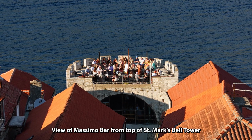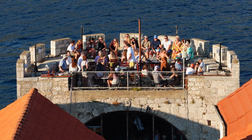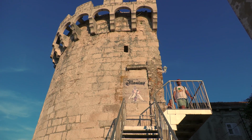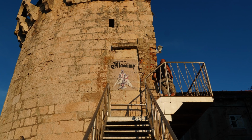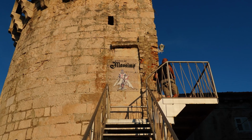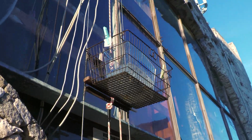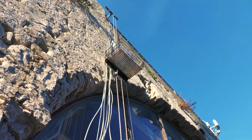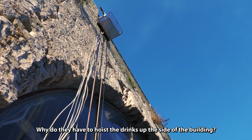Oh, that's the bar. What's the name of the bar? Massimo. Oh, that's Massimo. All right, we're gonna try to get into Massimo, which is a happening rooftop or castle top bar. We'll find out shortly. We can have a drink on a Venetian tower, yes? Yes, well. There you go.